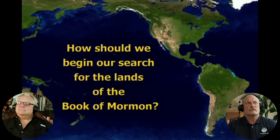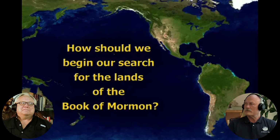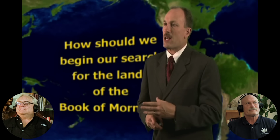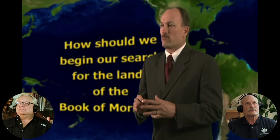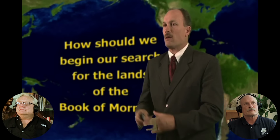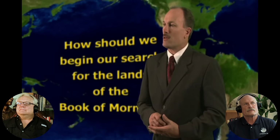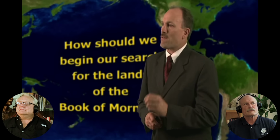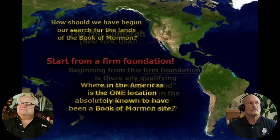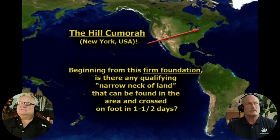So how should we begin our search for the lands of the Book of Mormon? These are some of the physical evidences that are in what we consider to be the land of promise, which is the United States of America. So that limits where we are looking for the evidence in favor of the Book of Mormon. So where in the Americas is the one location that's absolutely known to have been a Book of Mormon site? Well, of course, that is the Hill Cumorah in New York, USA.